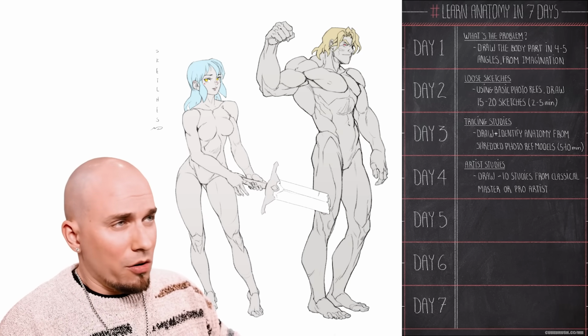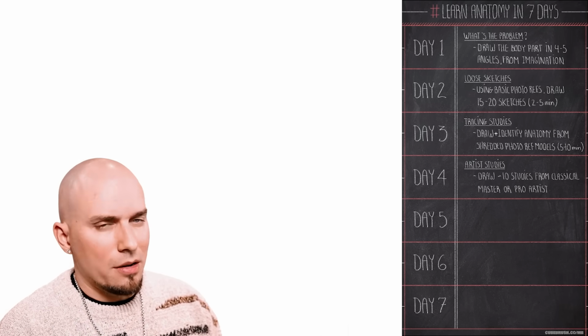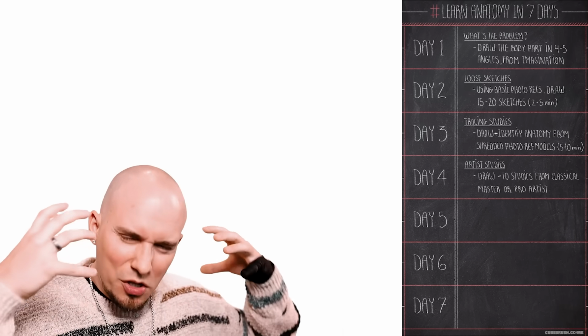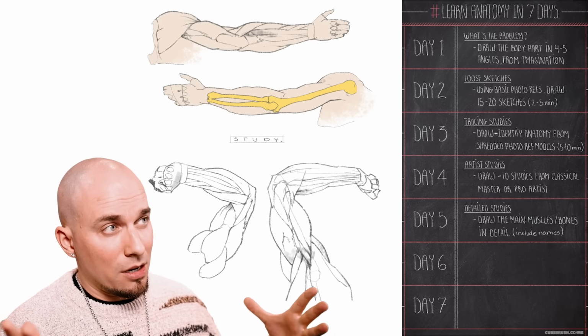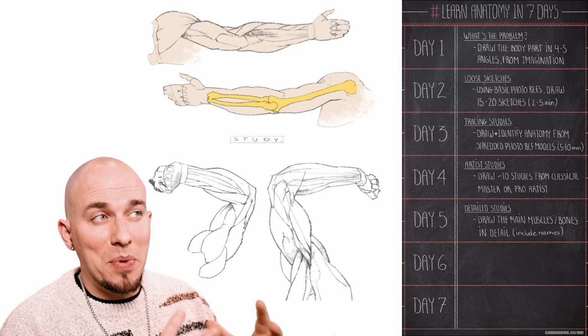Now, you should already have a much better understanding of the body part that you've been studying by now. But day 5 is really where a lot of the mental questions that you've accumulated over the last couple of days should get answered. We'll be focusing on identifying all of the surface bones and muscles now. All of the big muscles, at least.